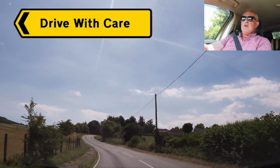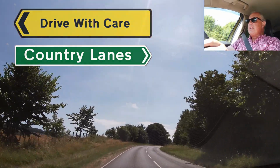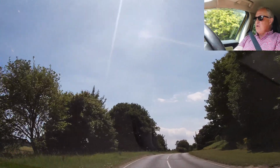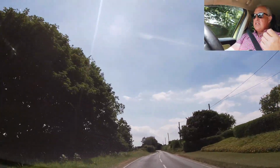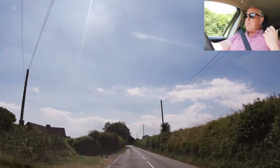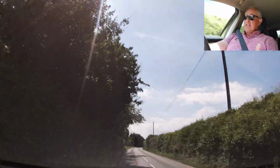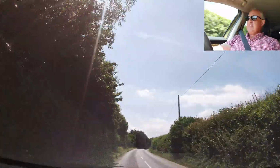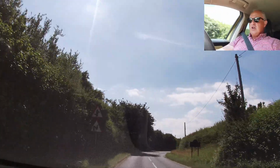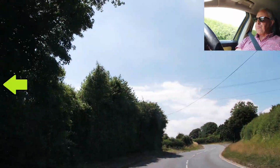In this video we're going to look at driving on a country lane. There are going to be quite a few hazards that we've got to look out for on a country lane. What can we expect? Country lanes will potentially have tractors or any kind of farming vehicles. Narrow lanes, so you're going to have to give way at some point. Someone's going to be coming towards you.